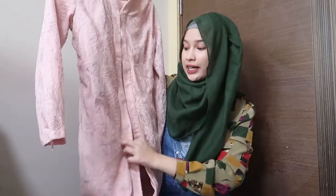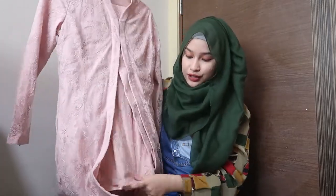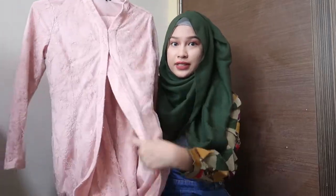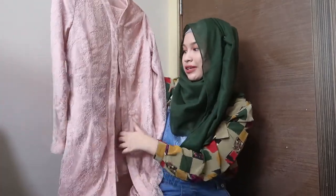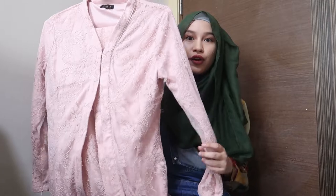Not super pink as in I love the pink, it's super pastel pink, like a baby pink. And it's like a kebaya, I think it's kebaya. The skirt or the kain also has the same patterns as the top. Nothing much to say, but I really love it. It comes with a belt that I didn't wear on that day because I prefer it just like that, personal preference. I bought it in a size S, if you guys are wondering. So this is what I got for Raya.